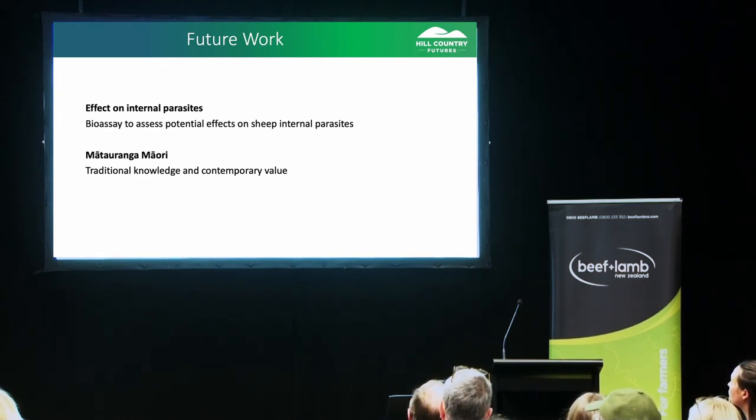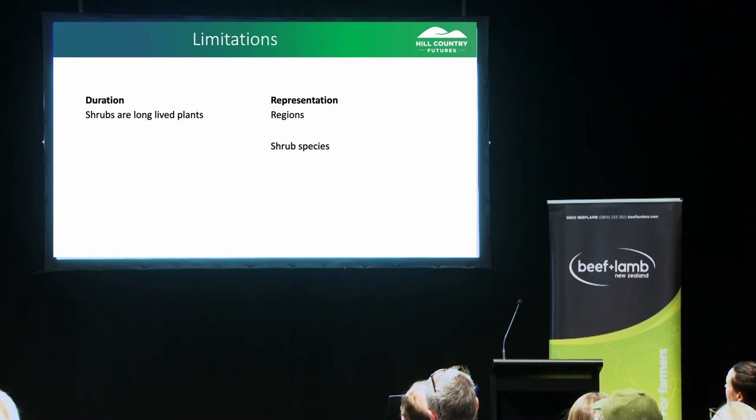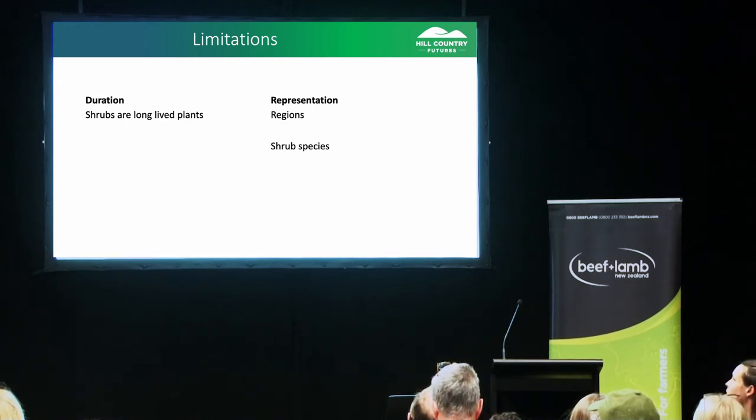We're having a bit of a look at the effect of these shrubs on internal parasites. We're fairly sure that some native shrubs do have anthelmintic properties. One in particular, but it's not included in the list that we've got: the Mataranga Murray I have mentioned already. Some of the limitations associated with this: these are long-lived plants. You know, they're going to be around for 20, 30 years minimum. So we're only just starting. I'd like to have greater representation throughout the country. And there are a few other shrub species, so-called early successional species, I haven't got.